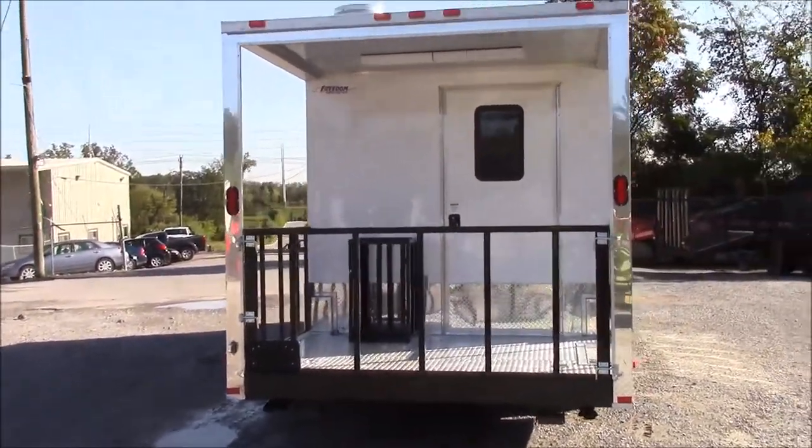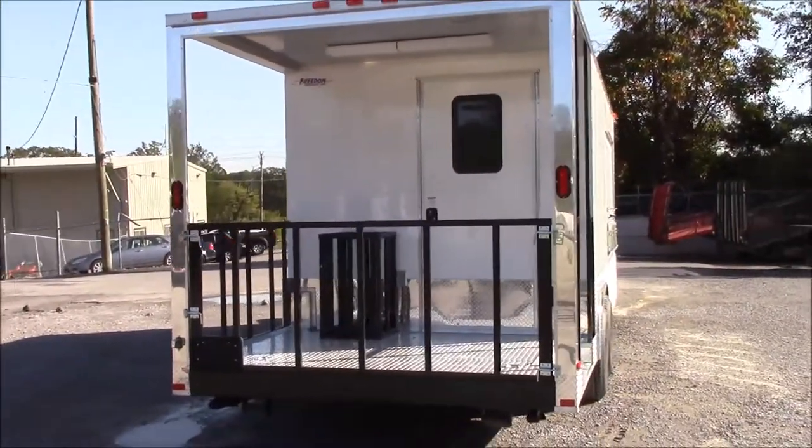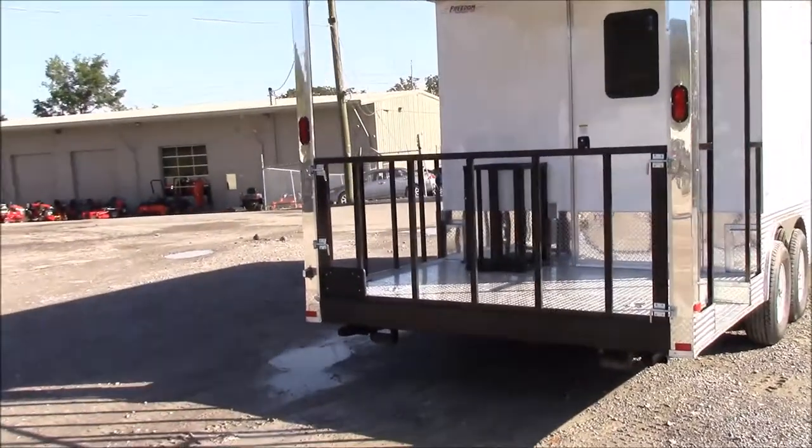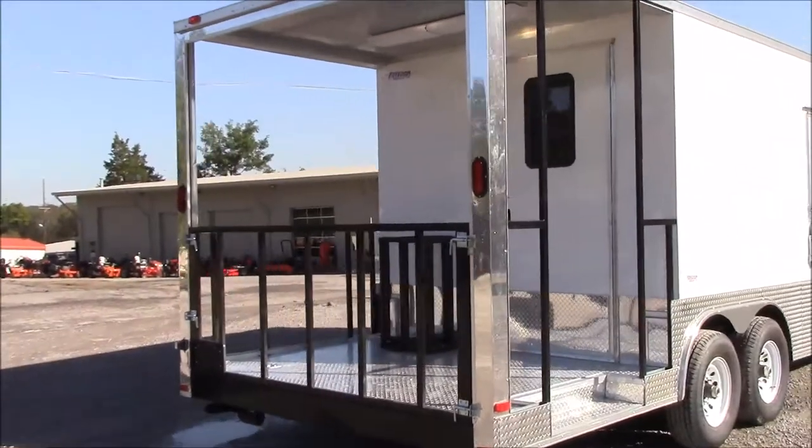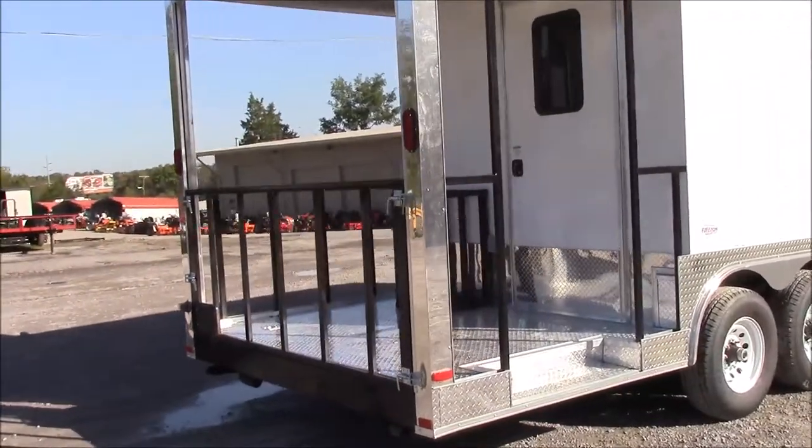The sink package is a 30-gallon fresh, 50-gallon waste. We have the commercial sink sprayer. 3-foot RV style door with screens in the rear.